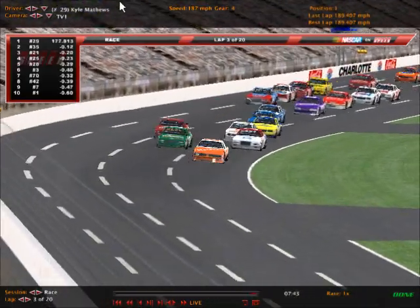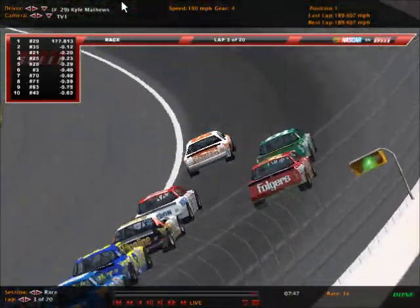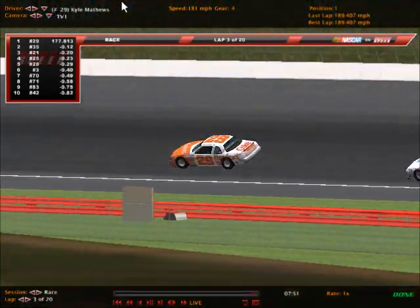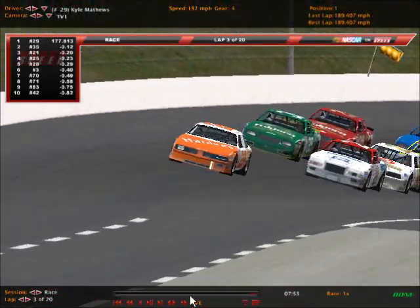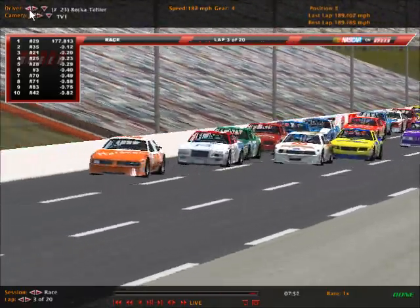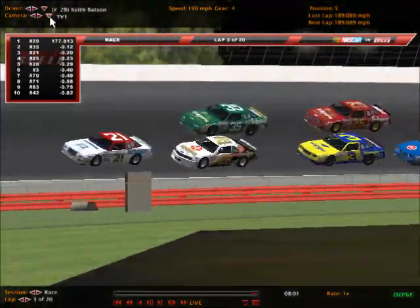Kyle Matthews, a former winner in this All-Star race here. I think he won this race last season, I believe. In fact, I know he won this race last season, believe it or not. Becca Tellier in the second position now. Keith Batson looking at third position now.